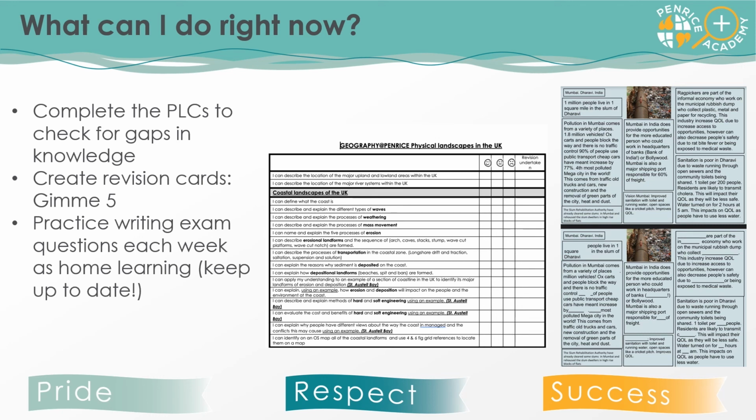The other thing that you can be doing is practicing writing exam questions. Your teachers will be setting these each week as home learning, as well as probably some quizzes as well for your key knowledge. Keep up to date with these. These are really good. They really help you practice writing exam questions, and your teacher will be able to give you really quick feedback in the following lesson. So my advice is to do those 3 things just now, okay?